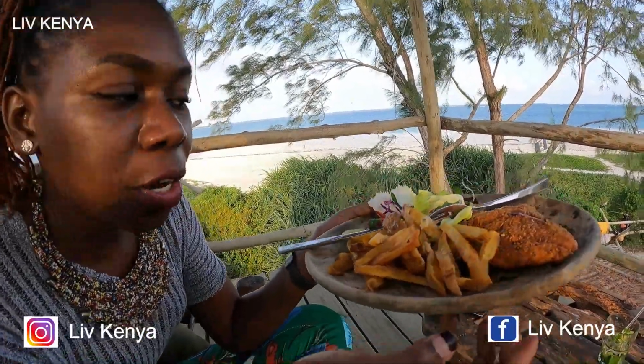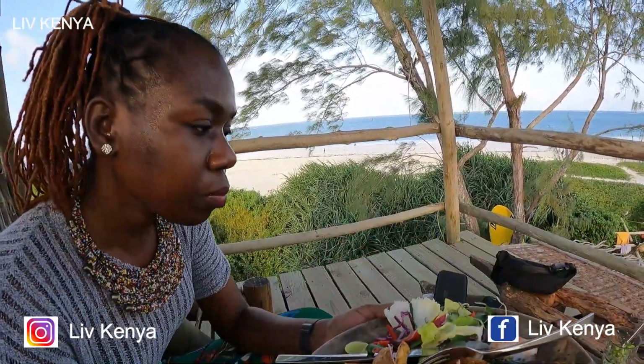But there, guys, this is wooden. This is wooden, and their straw over there is metallic. So they do a lot of conservancy of the environment. And the food, OMG. There are no words to explain this.